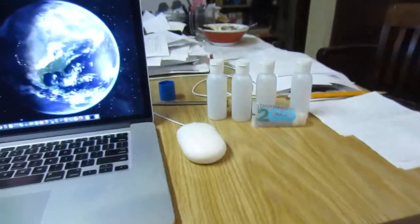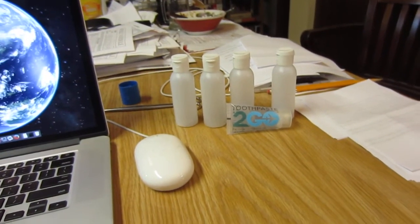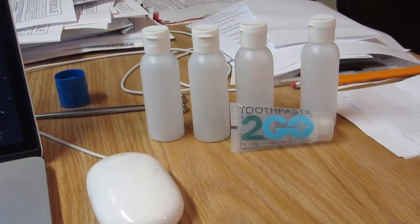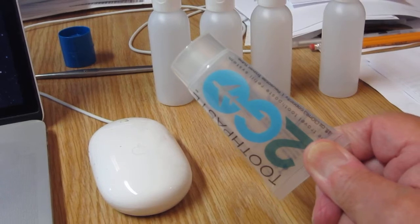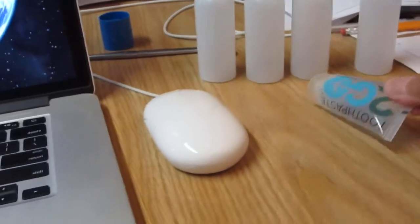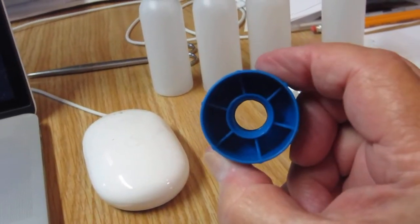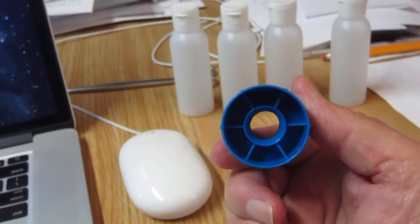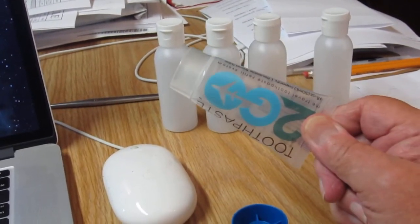But first, I want to show you these little TSA compliant tubes here. This is a refillable toothpaste tube with an adapter. You can screw the toothpaste on one end and the traveling tube on the other end, and then you can squeeze it back and forth to fill it, and that way you don't end up with more than the TSA allowed amount.